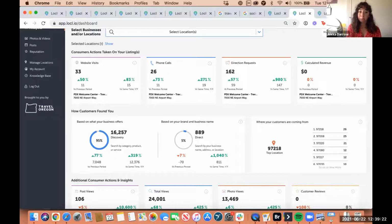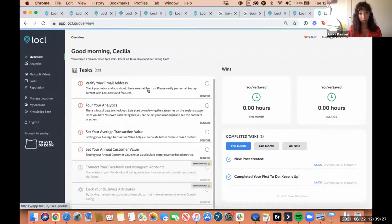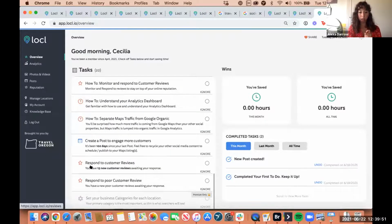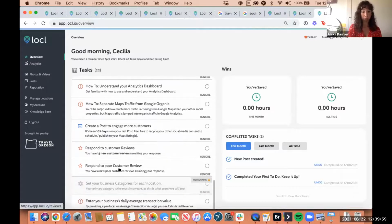So last but definitely not least, you will find at the very top here this overview page. If you're not a Google My Business expert and this is all brand new for you, it's no problem. Basically, we lay this out so that when you sign in, you'll be taken here where you'll find a personalized list of tasks to help guide you into the things that you should be doing and some specific recommendations. For instance, there's a notification here that says respond to customer reviews. So you have 15 new customer reviews awaiting your response, or you have a new poor customer review.